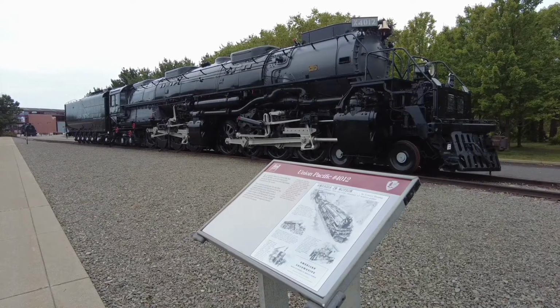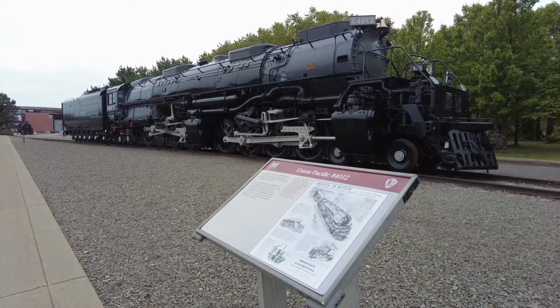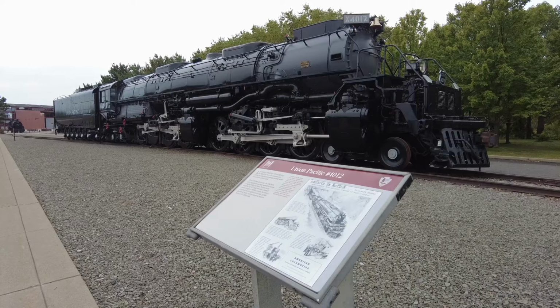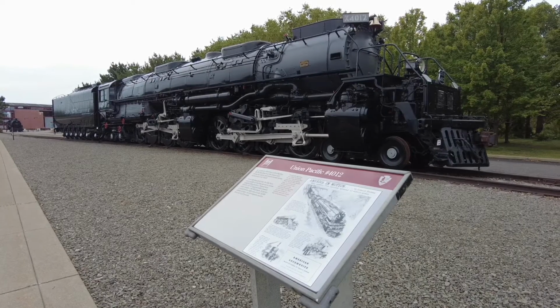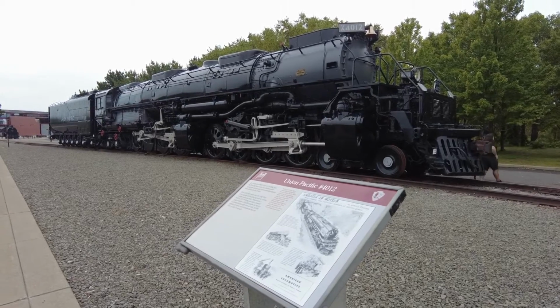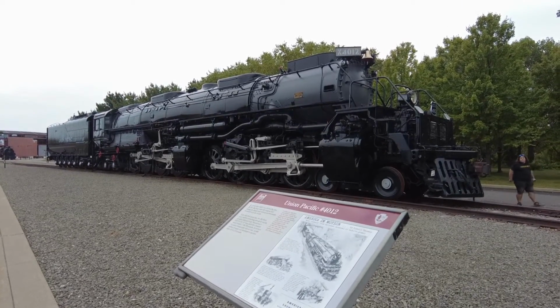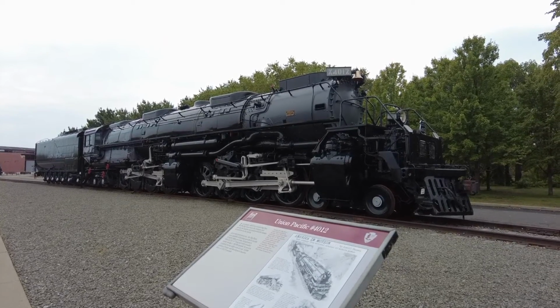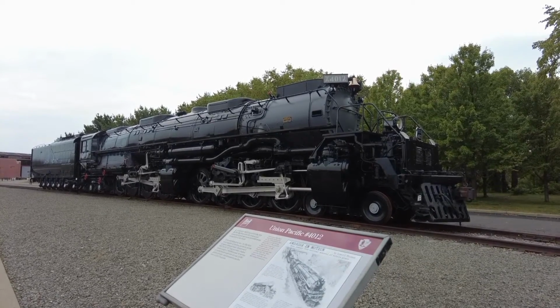Good afternoon, everyone. I'm finally at Steamtown in Scranton, Pennsylvania. Steamtown is actually a national park now, and they have preserved a lot of old steam engines, some running, some not. And what we're looking at here is the Union Pacific Big Boy number 4012. This is one of the largest locomotives ever made.